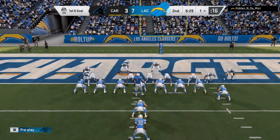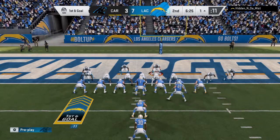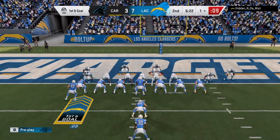They come out here in the I. Silver, Silver. SOS, SOS, SOS.